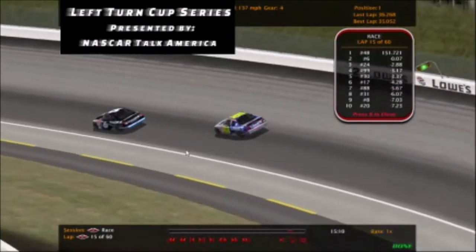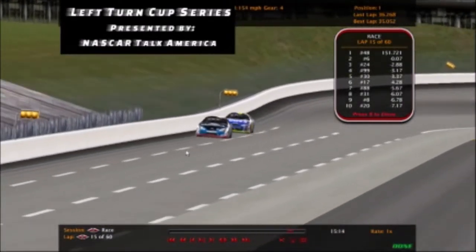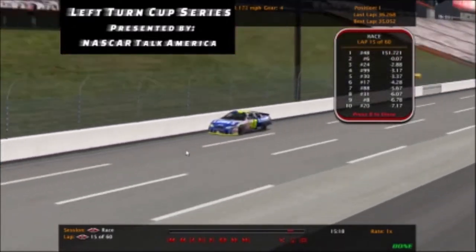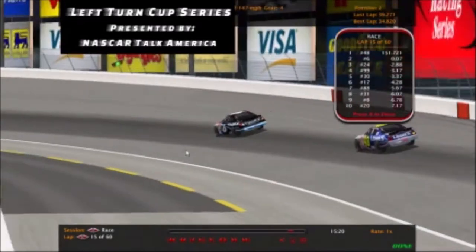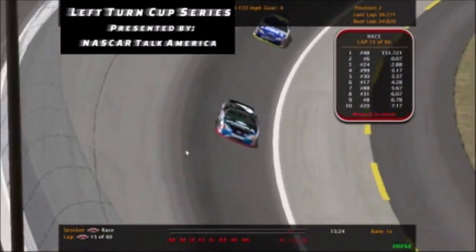I mean, that was a low-key slide job without the slide. He got an insane speed in that turn. Maybe the 48 slowed down, I'm not sure. But now the 6 is up, and away. And I think he is going to lead a couple laps here.